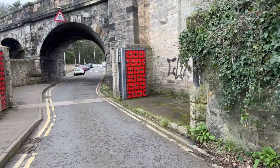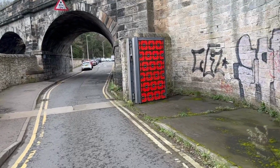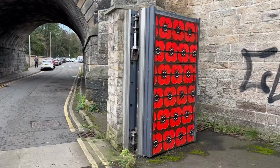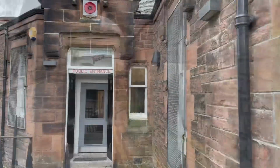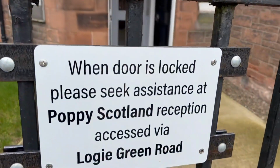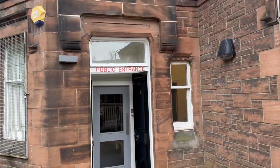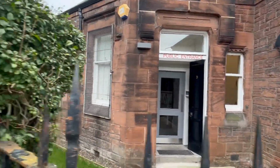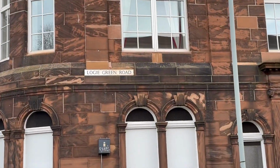These gates here obviously closed, and they've got poppies on them too, look. Obviously because we're near the poppy factory. So there we go, it's still here. Poppy factory. Right, we're getting there, folks.